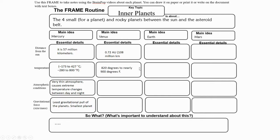Now, Venus is the hottest planet, and that's sort of funny because you would think Mercury would be because it's the closest to the sun. But Venus has a very thick atmosphere, and that atmosphere traps the heat from the sun on Venus. So even at night, it doesn't get very cool. It stays hot day and night.